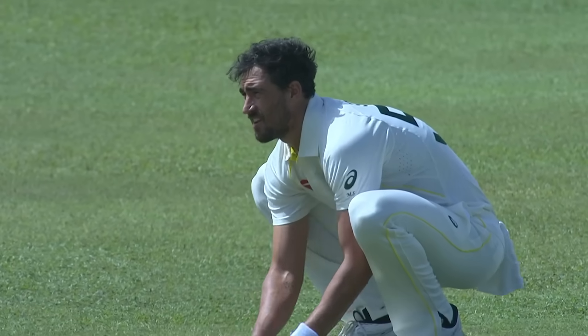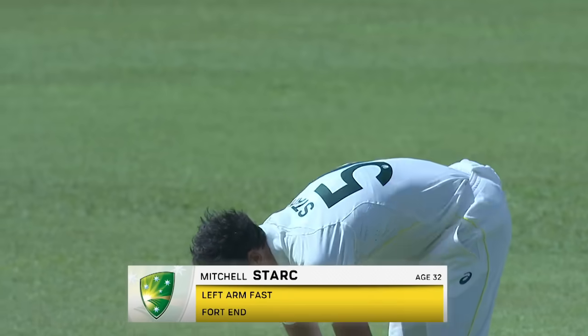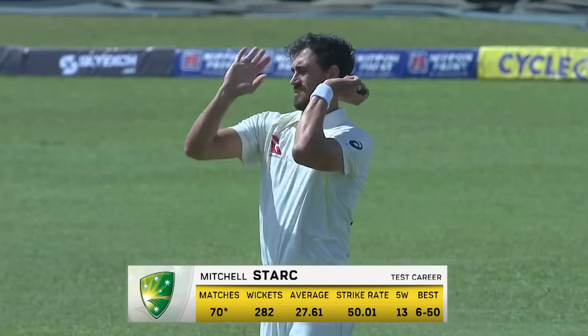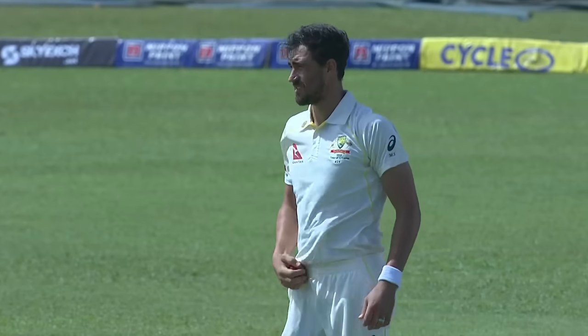It'll be Mitchell Starc who will have the new ball, and Australia will hope that he gets a little bit of swing. There is a degree of sea breeze that runs from Starc's left-hand side across the pitch, and that should aid that in-swing that he looks for.